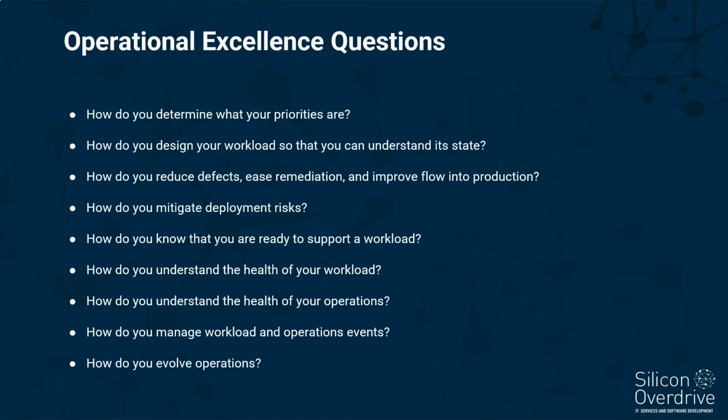The questions we're going to ask around operational excellence include: how do you determine what your priorities are? How do you design your workload so you can understand its state? How do you reduce defects, ease remediation, and improve flow into production? How do you mitigate deployment risks? How do you know you are ready to support a workload? How do you understand the health of your workload? How do you understand the health of your operations? And how do you manage workload and operation events? And how do you evolve operations?